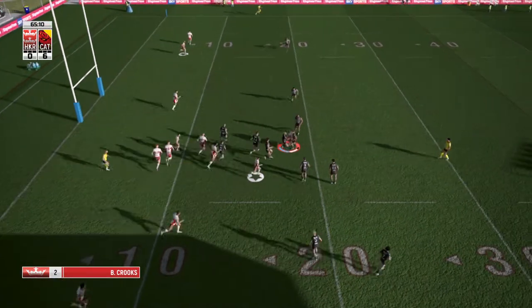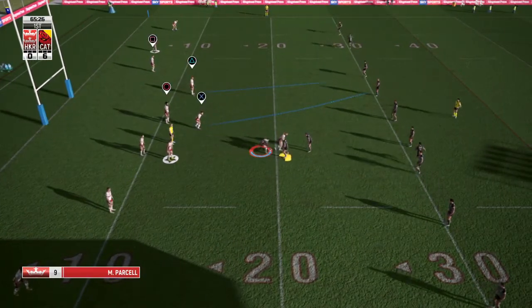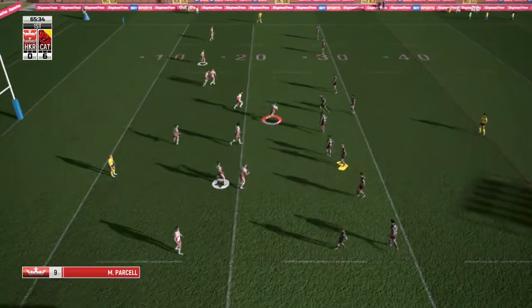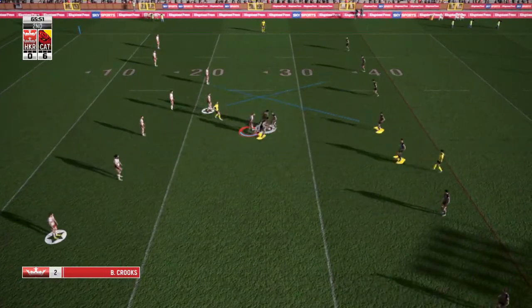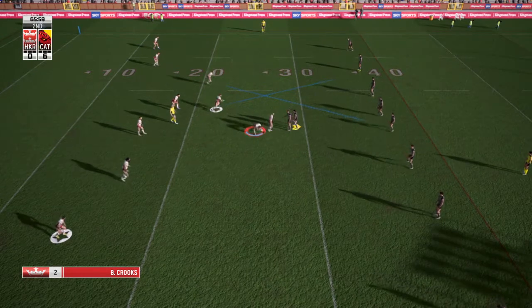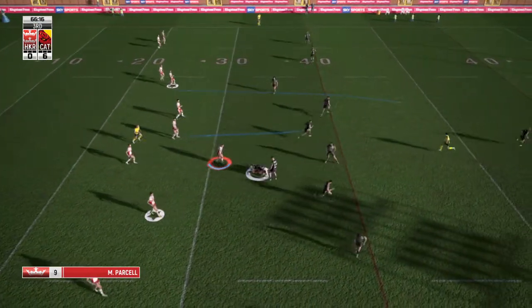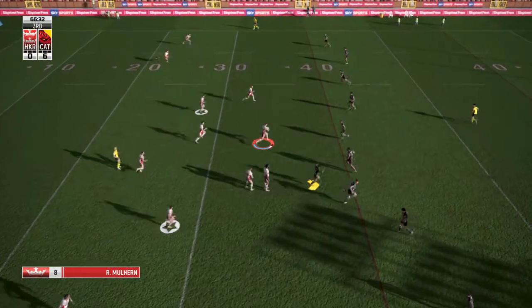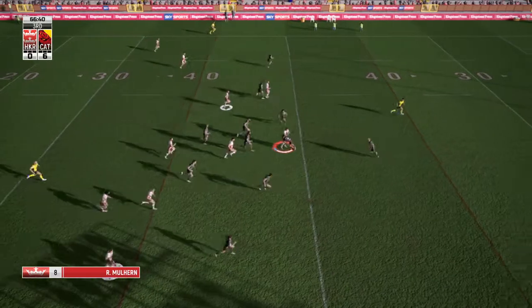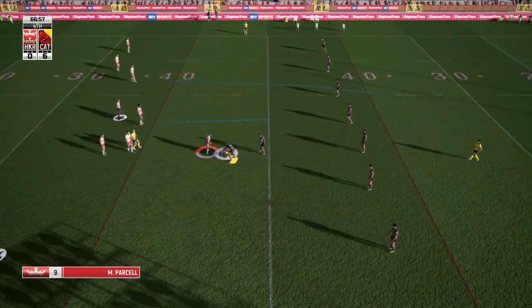Sloppy play. Poor pass. Good step. And they stop him right on the 20-metre line. Little dummy half run here. They managed to wrap him up just short of the 30-metre line. Asoy, what a step. Wrapped up. No way through. He's held there. Mulhern. Nice step. Finally brought to ground. Still a couple of tackles up their sleeve here.